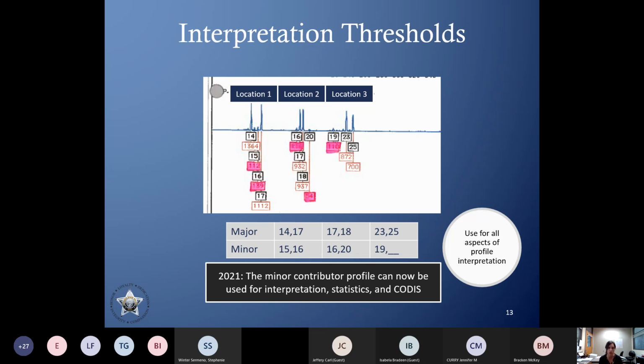So see how that 23 is a little bit taller than that 25? Maybe that minor contributor is a 19-23, and so the 23 in this DNA profile is getting a double dose from 2 separate contributors. We don't know what's happening, but we can be confident that the minor contributor at least has a 19. And this is a big improvement over we're not using this data at all.